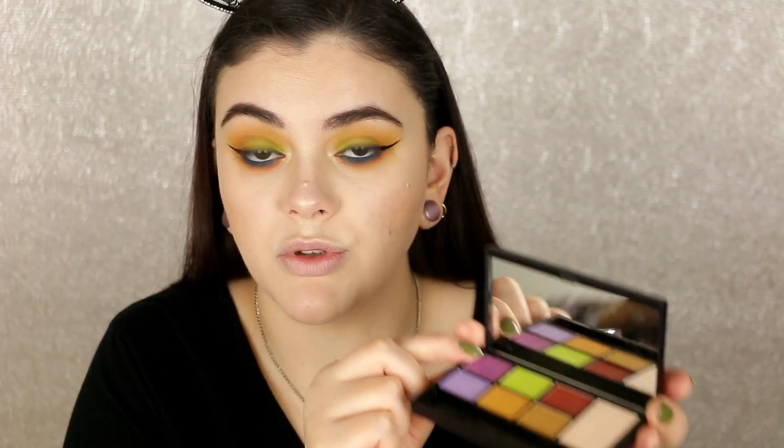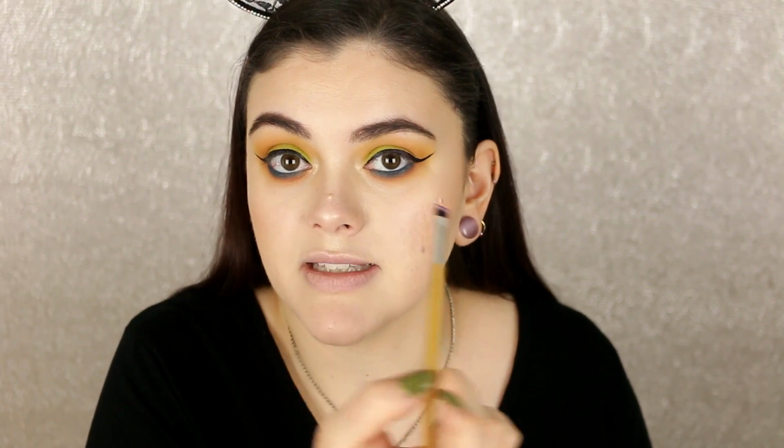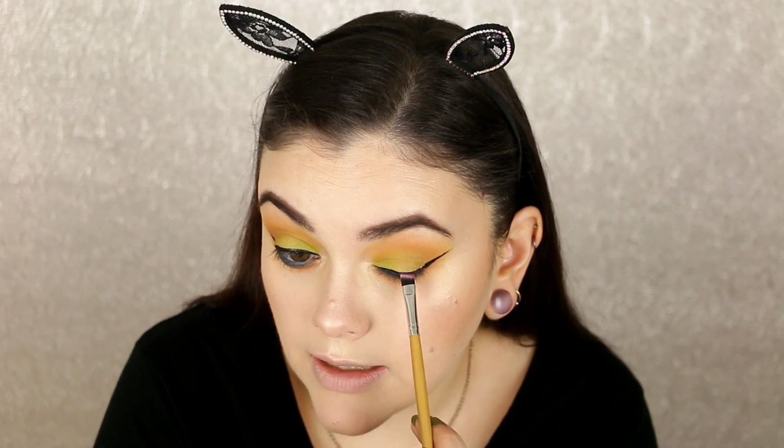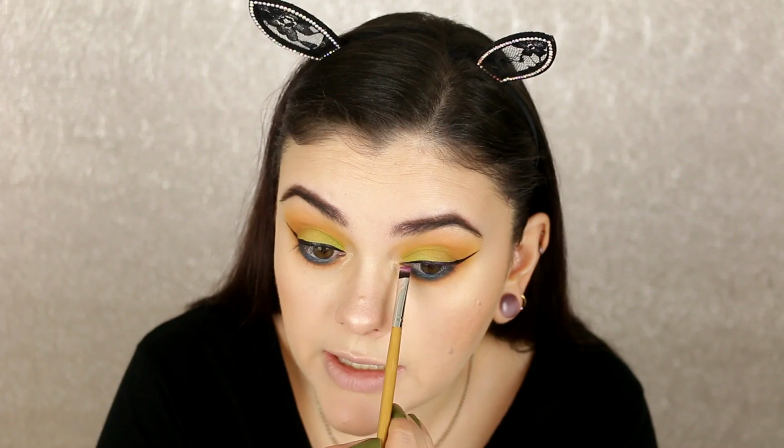So I'm actually going to take that matte darker purple shade on an angled brush. And I know this is kind of weird. I wouldn't normally do this, but I want to try to use as many colors as possible. But I want to press this over top of that black liner just so it adds a little something different. So it's going to be like a really dark purple liner.